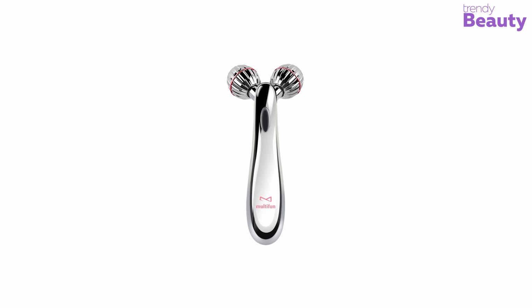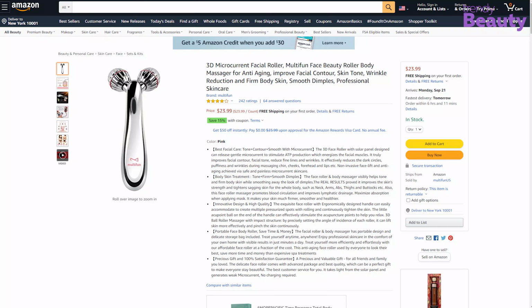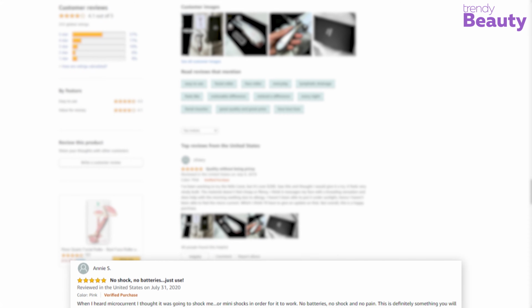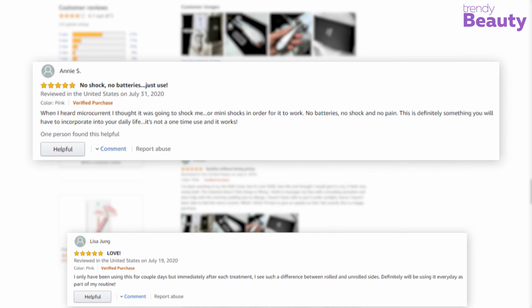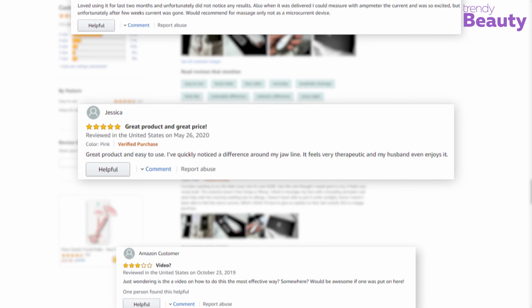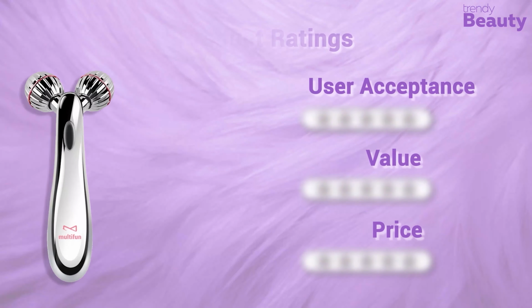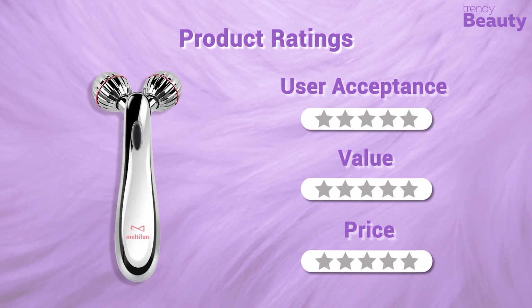The Multifun 3D Microcurrent Facial Roller has earned many ratings and reviews on Amazon. According to the reviews, it is easy to use and works like magic. But some users complained that the microcurrent effect was disappointing and didn't meet their expectations. Let's check out the ratings for the toning device.